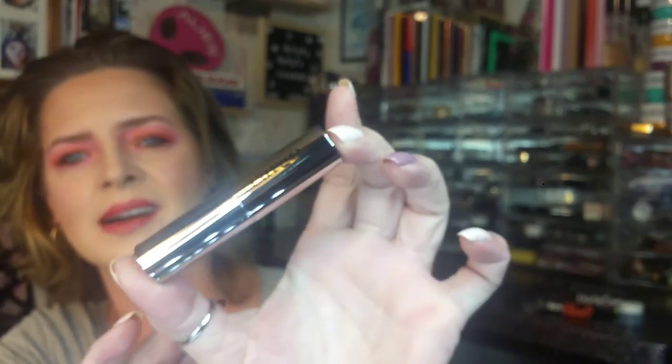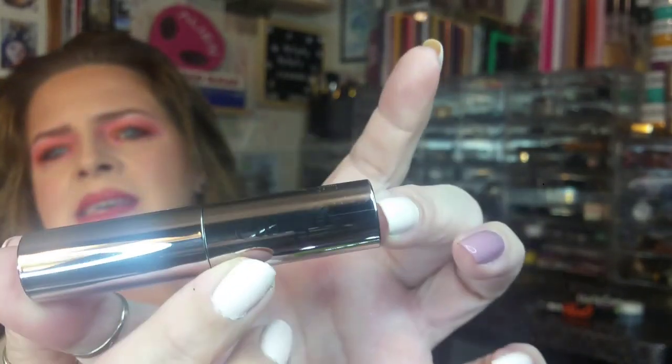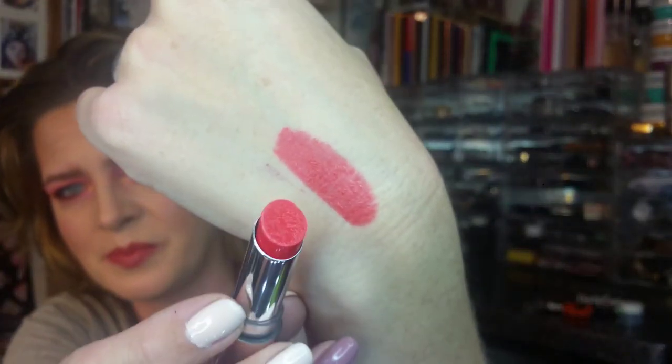This is a very shiny case. It does say Cargo right here. I don't know if it's picking that up. Probably not. But anyway, this is the color that I received, and it is called Sedona. Ooh. And there is that color swatched. So it's an orangish red color, which is alright. So, full-size lipstick. Pretty cool.